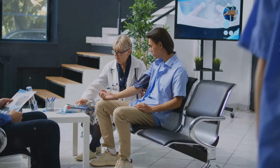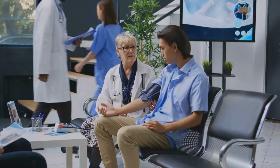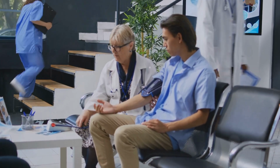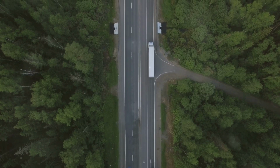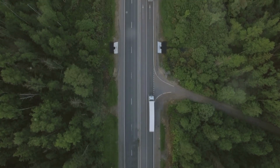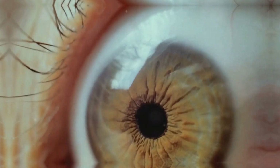By managing our blood pressure, cholesterol levels, and blood sugar, we can help protect the delicate blood vessels in our eyes and support optimal nerve function. Think of it as maintaining that vital information highway, ensuring clear and efficient communication between our eyes and our brain.